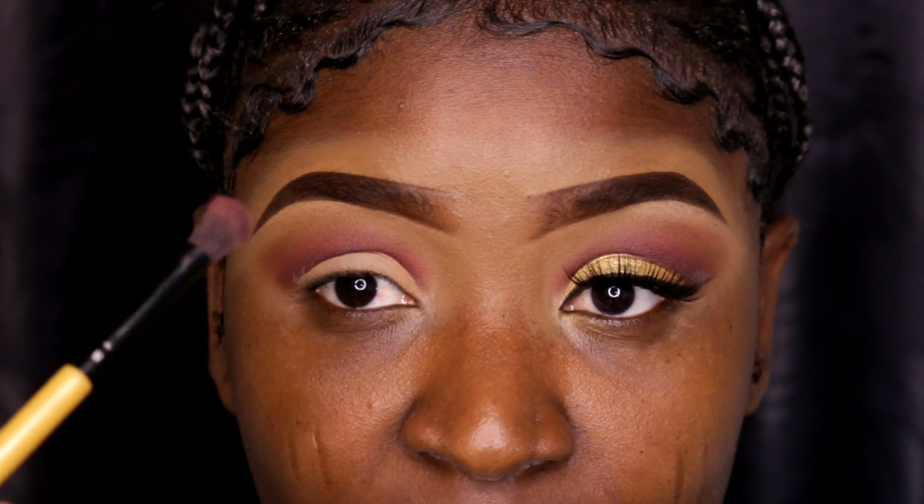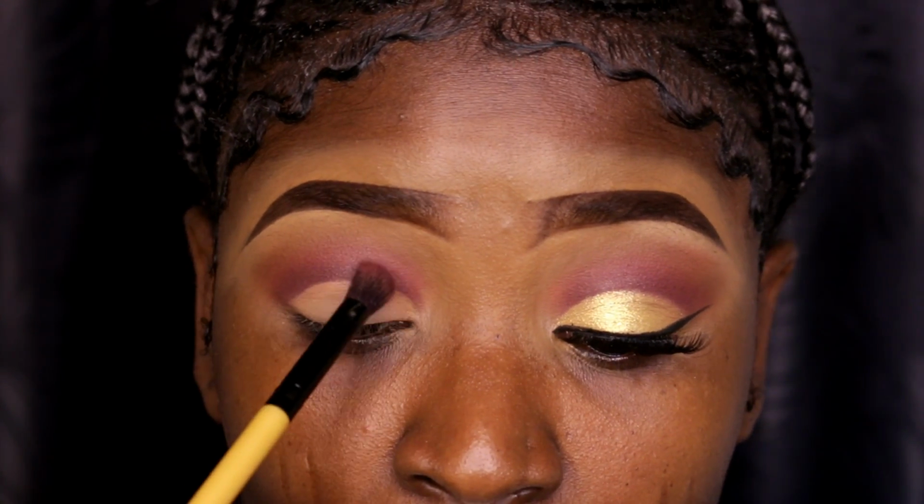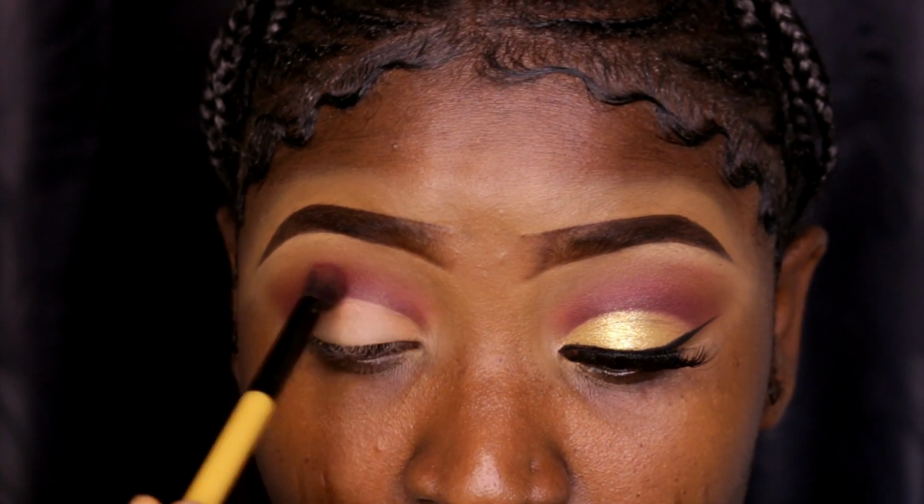And I'm going to blend the edge of that concealer with the same brush that I used last.